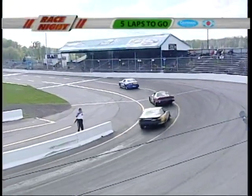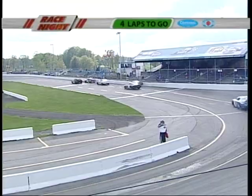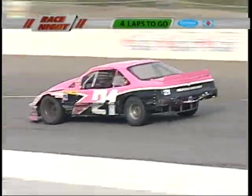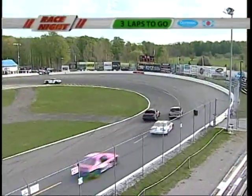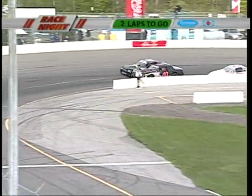Jim Bolesky working the high side of Donnie Brandon, looking to enter that final top 5 position. He gets crossways coming out of 4. Dave Doucette, a past champion here, still strong on the front end. The best battle going on is the 12 and the 40 for 5th place. They've been door to door the last 3 or 4 laps. Bolesky still trying to make that high line work. 2 laps to go, 2 laps remaining.